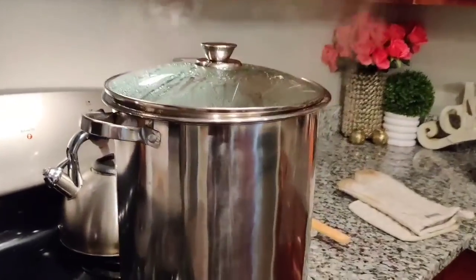Okay? Okay. So I had to go buy a big tall pot for my collard greens.